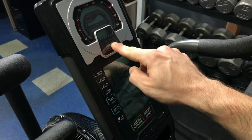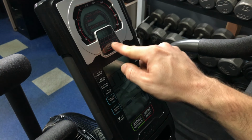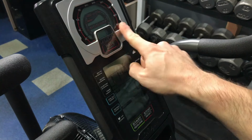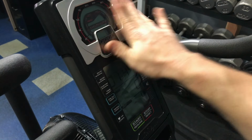You can take up here, you can hit rate select, so you can do speed, calories, watts, RPM. It's probably hard to see on the video, but that'll show you like a constant display of whichever one you select. But again, it's not all on the screen at once. I do like being able to see everything at once on the Rogue.